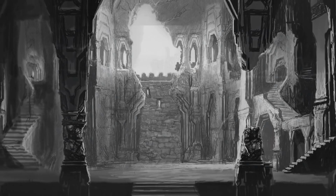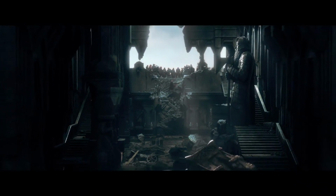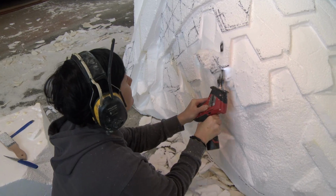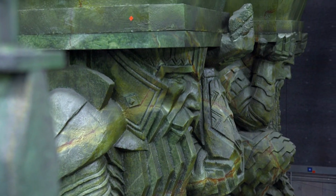It's like you're in a really fortified fortress that no one can get into, and that's exactly what it was in the movie. So essentially what we're looking at is the usual art department materials, polystyrene and plaster and paint, but this time made to represent this deep-hued, green, highly polished and veined marble.